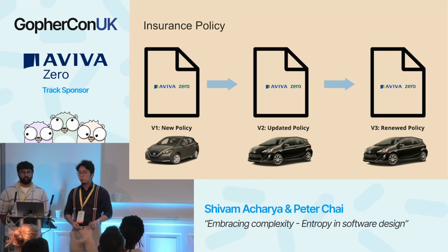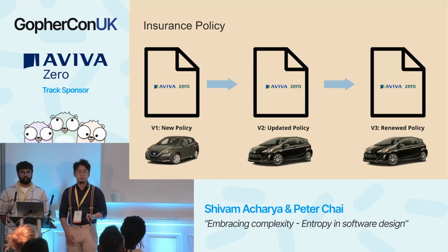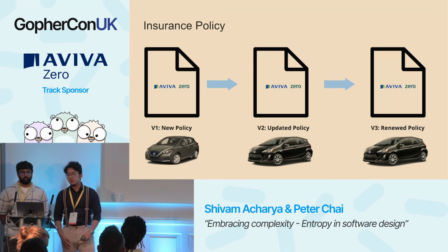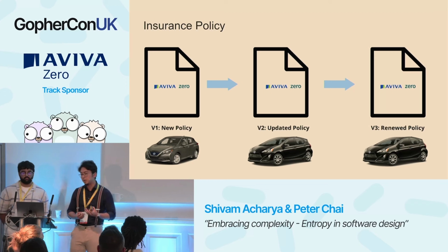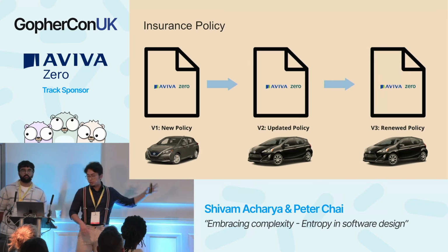Cool. So when a quote gets accepted and paid for in our new business journey, it becomes a policy. Now, as an insurance company, our central data model is the policy. A policy as a concept can be updated and renewed any number of times until it gets cancelled, as you can see on the screen.